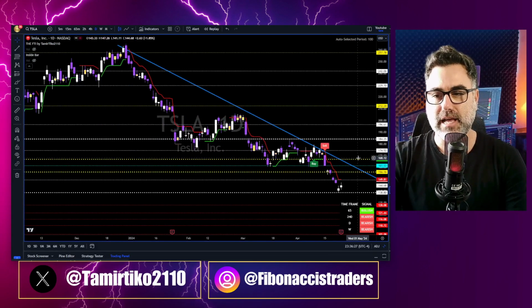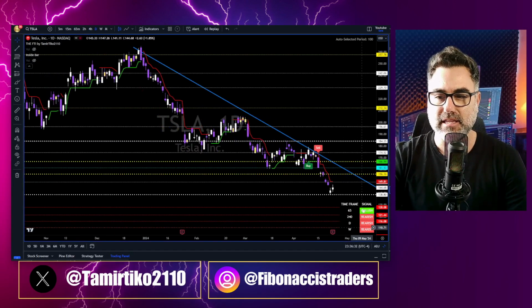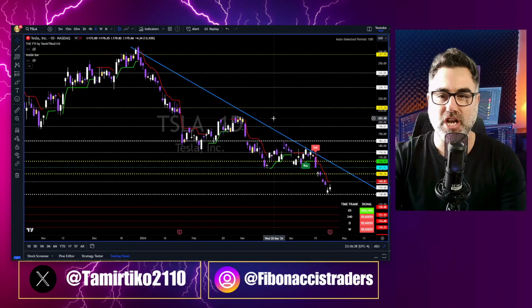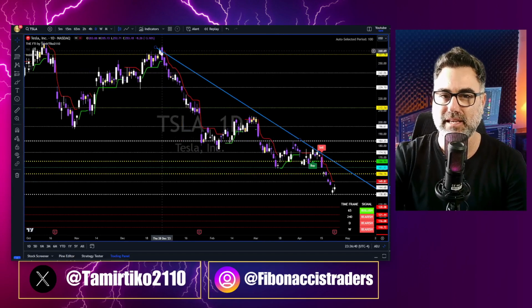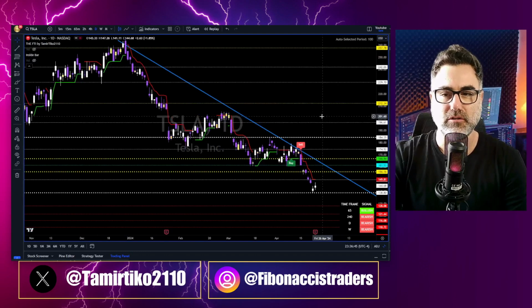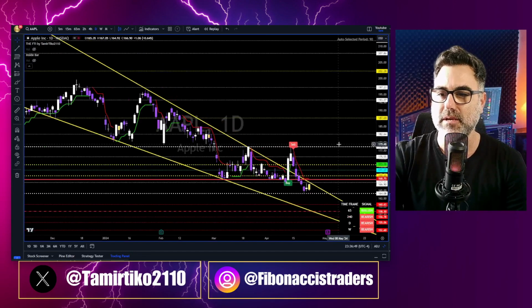Overall, Tesla is still below, in bearish land, inside bearish sentiment. One candle does not change the overall sentiment. The overall sentiment on Tesla is still downtrend. Now it's all about the bulls. Stay tuned for more volatility in Tesla in the coming days.